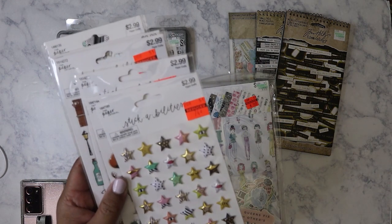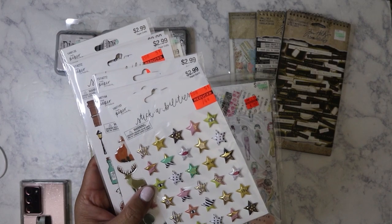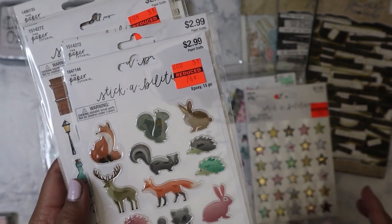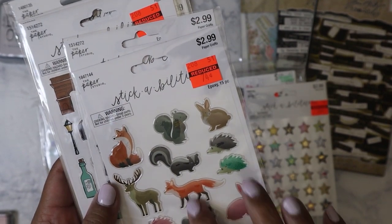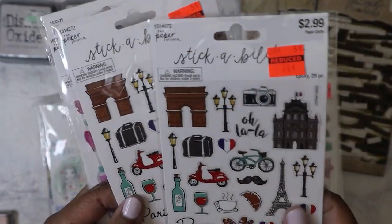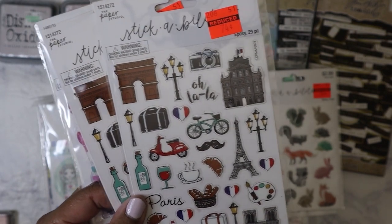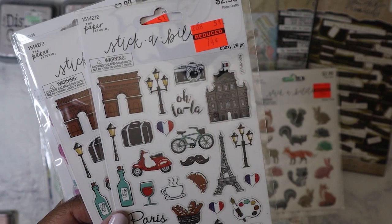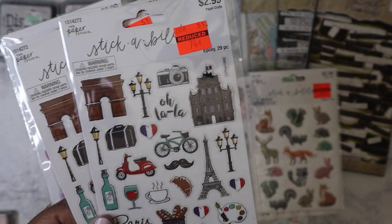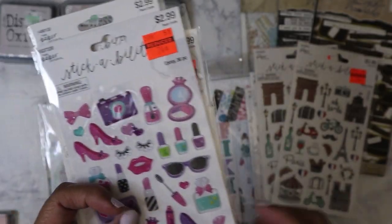I got these star ones here, these were 74 cents. Actually, let's just move in a bit more. Okay, got the star ones, got these animal ones. Note the fox, Clarissa. I think I have this. I don't know if I do, but this one is a Paris one, which is really cute because I do need to redo my album from the last time that I was in Paris, and that was almost 15 years ago. So these would work out really well.